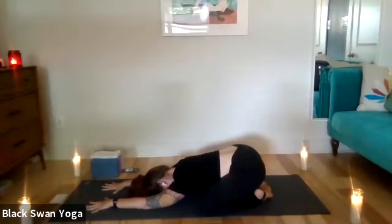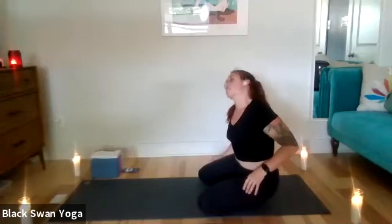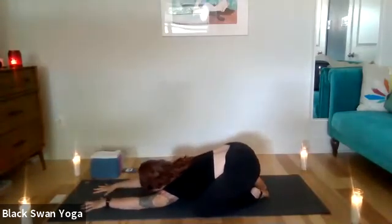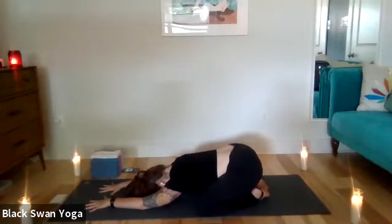In through the nose, nice, slow, steady, expansive inhale. And a big resounding open mouth exhale, let it go. One more breath just like that. In through the nose, taking in as much air as you possibly can.